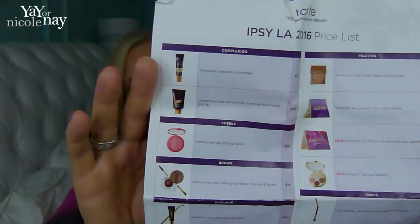I never made it to Tarte's booth this time either. The line was insane. I heard that they're making people do so much social media posting up there that it just took really long. So I never made it in there, but if you do go, just so you know, they do sell things. This was their price list and the different items that they had.